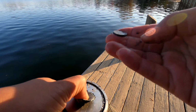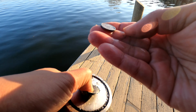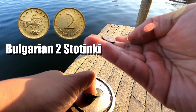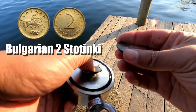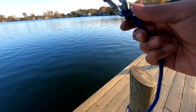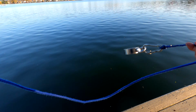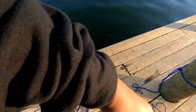What in the world is that? Some type of foreign coin. I am not exactly sure what this is. Yeah, I'm gonna have to do some research on this. We did not leave empty-handed. Got a screw and some type of currency.